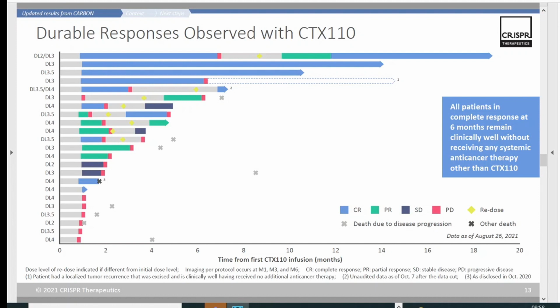You can also see that several other patients were redosed, and this is in line with the clinical trial protocol. You can also see that, of course, some of the patients have passed away due to their disease already. And yeah, this is the overall picture that presents itself today.